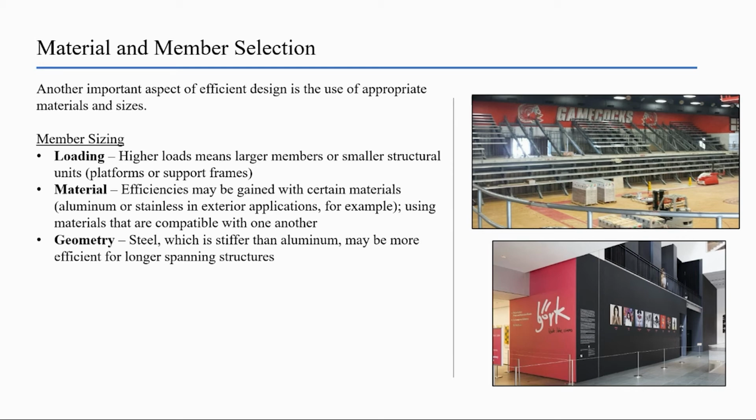Member sizes are therefore not drastically changed by changing materials, but the geometry of the system is the most significant driver in determining member sizing. So, for example, materials are often selected so that units can be handled safely by two individuals or erected with the use of limited equipment. So for demountable platforms, this means that aluminum is most often used.